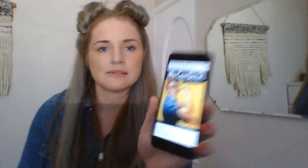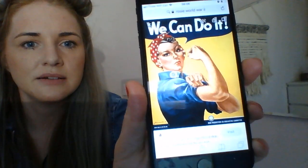Okay, so pretty happy with my victory rolls. If I go back to the picture of Rosie, you'll see that she has got a lovely little hair scarf in. So you can, if you want, use a hair scarf and put it behind your head. Then you want to tie it behind the victory roll, which is quite hard to do, but it is possible. There you go.